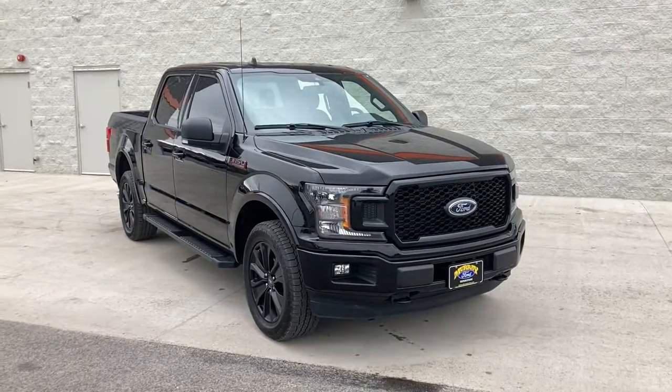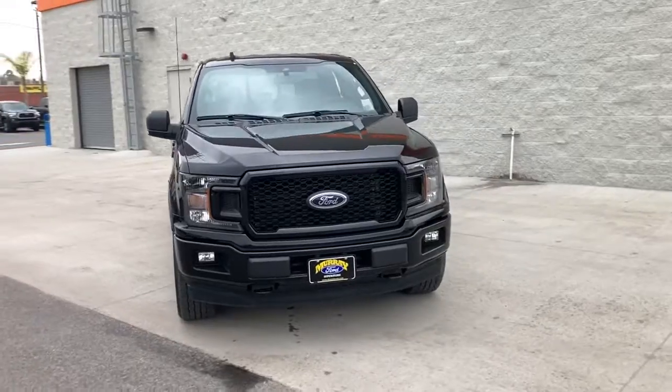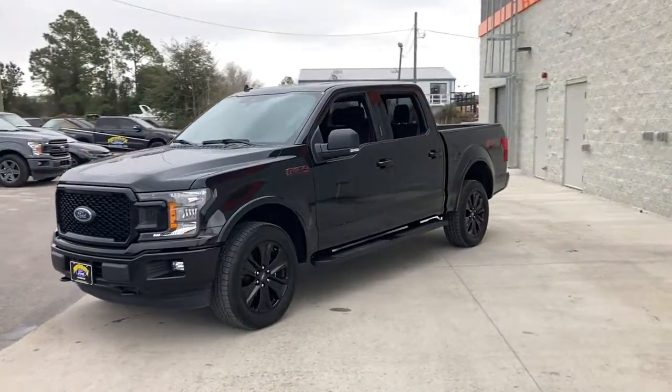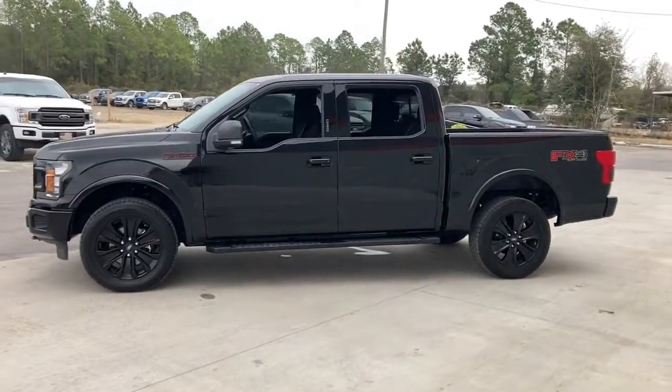Looking for your dream car? It could be the 2020 Ford F-150. With less than 10,000 miles on the odometer, this vehicle stands out from the rest. Take a closer look at this full-size F-150.